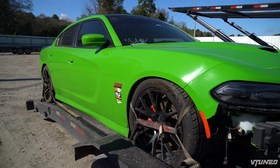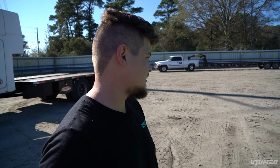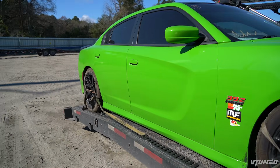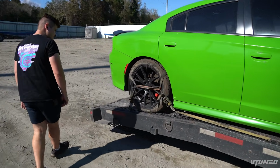Dang, check this thing out. Dang, I kind of miss my Hellcat. I had one just like this, but oh, this is a Scat Pack, I think, 392. I just love the way these old Chargers look. Not old, but kind of new. It's pretty clean. Somebody was doing some burnouts in it, I can see already.